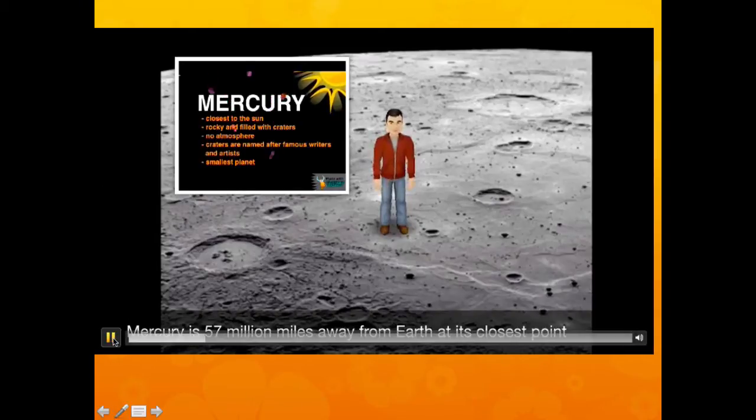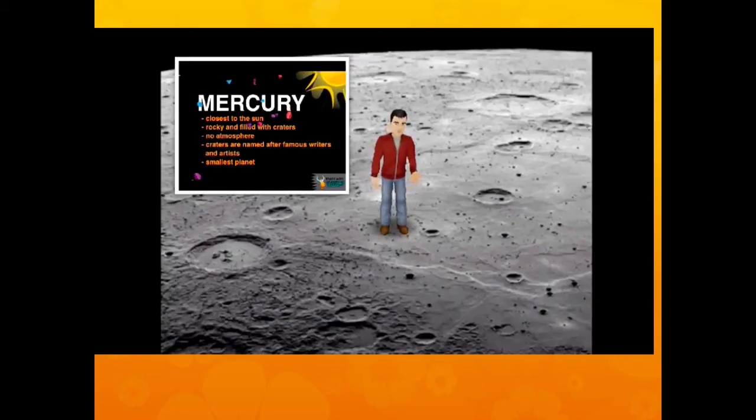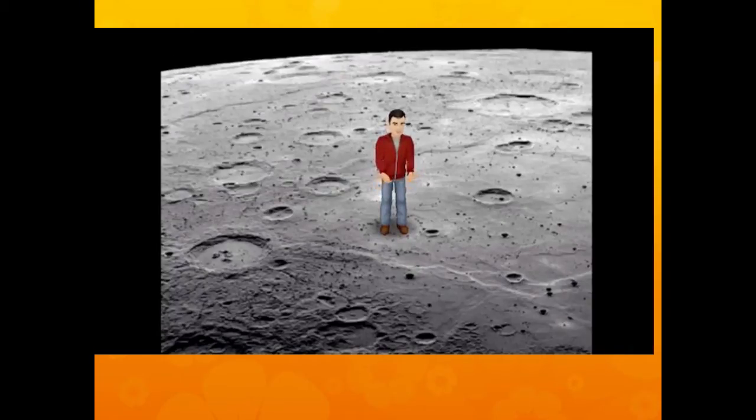It's pretty hot here. It has a rocky surface that's filled with a lot of craters, and every single crater on here actually has a name. But did you guys know that this is the smallest of the eight planets in our solar system? Let's take a look and see exactly how small it is compared to the other ones.